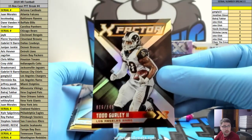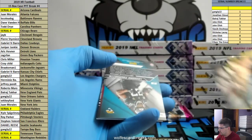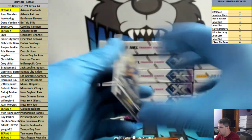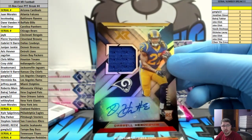To 149, Todd Gurley. To 99, Fournette. To 249, Lindstrom. Darrell Henderson, 87 out of 199, jersey autograph for the Rams. Hermino.